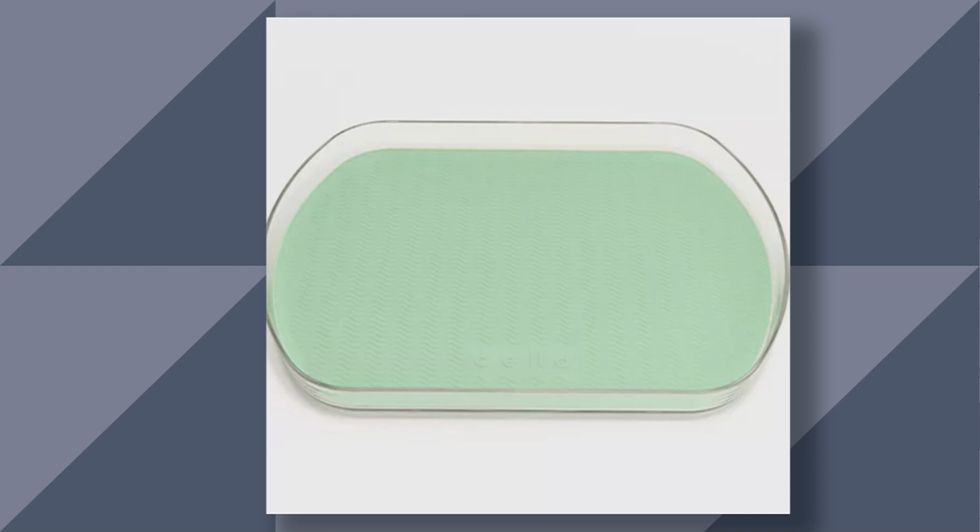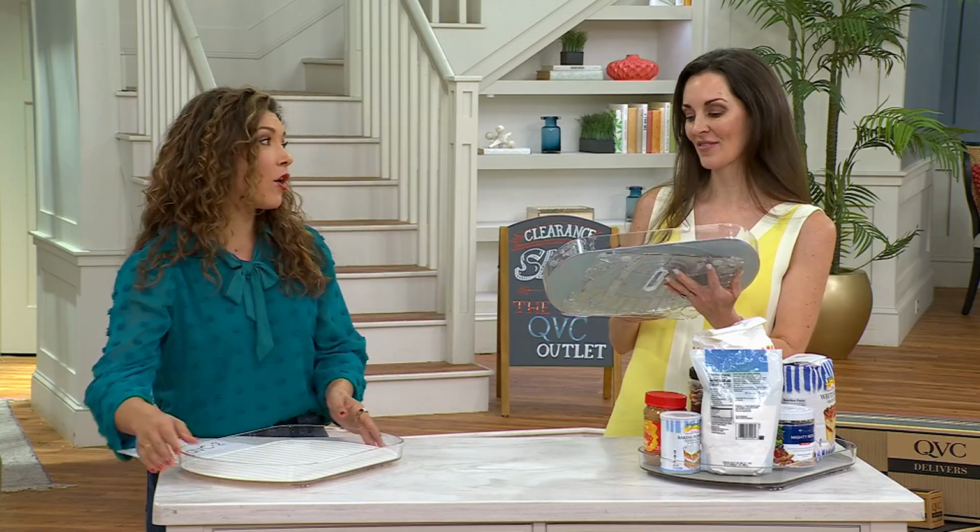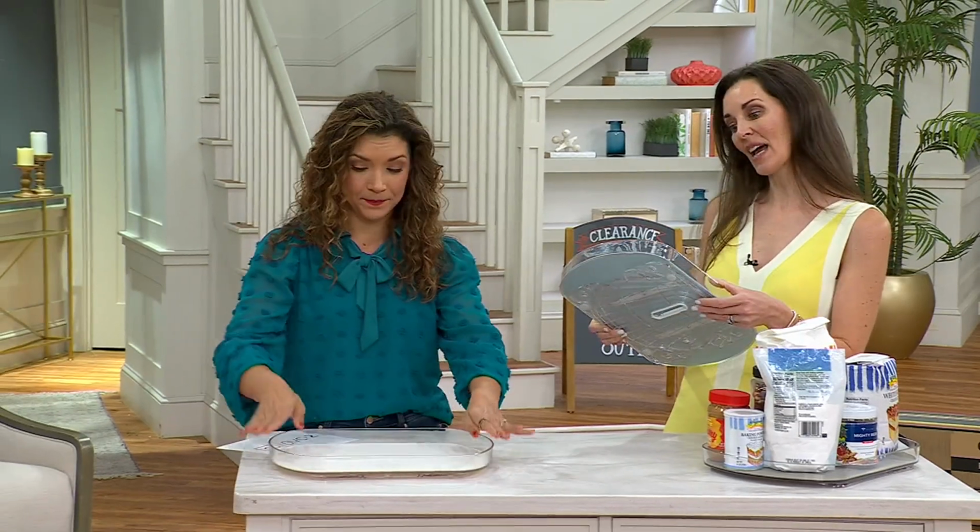Jennifer brings us not only a lot of items for our kitchen, for our home, really to elevate our dining and our organizational experience, including Cella. This brings a little calm to our chaos. It does. Absolutely it does.